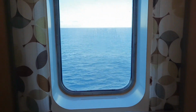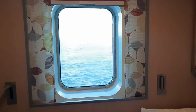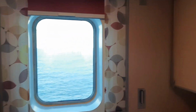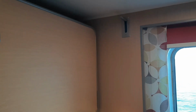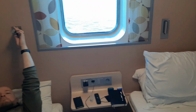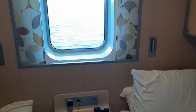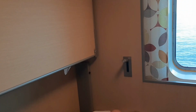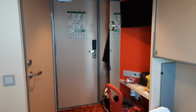So it's got a complete blackout blind, which was very dark last night. It's got 2 little lights that you can switch on. Can you demonstrate? So we've got that one, and then you've got another one up there. It's like little reading lights, and then they move up and down. So 4 beds, 2 down and 2 up. We didn't bother putting the other ones down, so that's the view looking from the bed.